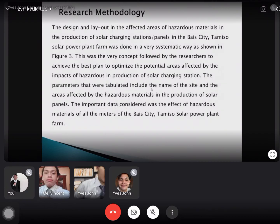So for our research methodology, the design and layout of the affected areas of hazardous materials in the production of solar charging stations or panels in Bai City, Tamiso solar power plant farm was done in a very systematic way, as shown in Figure 3 that will be shown in the next slide. This was the very concept followed by the researchers to achieve the best plan to optimize the potential areas affected by the impacts of hazardous materials in the production of solar charging stations.